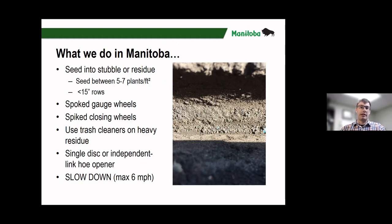We do know that spoked gauge wheels tend to be very important on the clay soils, especially as we get into muddier years. Spiked closing wheels really help. They provide a fracture point for seed emerging from a seed trench, especially if it gets very muddy, or we see crusting become a problem. Trash cleaners on heavy residue fields, ahead of the seed row, just allow seed to go into the ground and not be hairpinned on the surface.